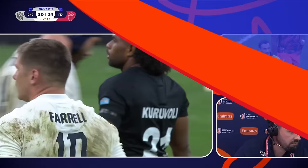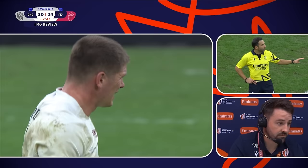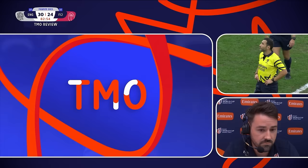Fiji just have gone away from their tactics a little, become a little conservative and up the middle they've gone and played slowly. Give me space. It's coming up backwards. On screen now for you, Matthew. Key moment, obviously.